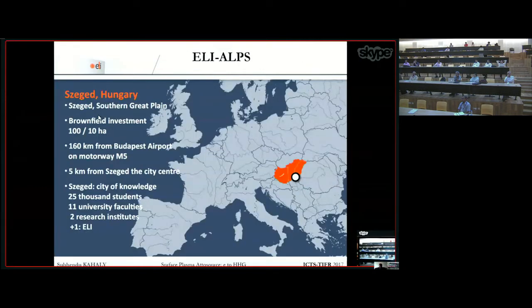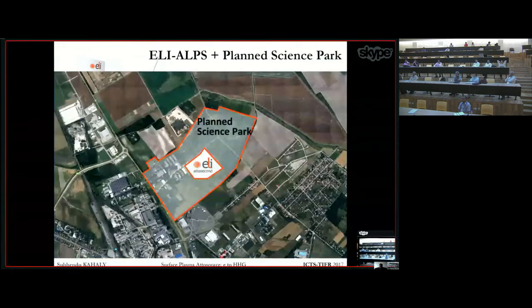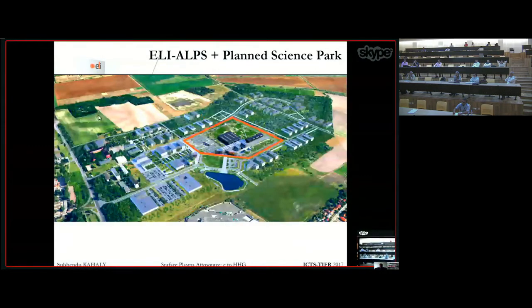So this is basically the map of Europe. The orange part is Hungary, and the ELI-ALPS, or ELI Attosecond Light Pulse facility, is situated in the southern part of Hungary in a city called Szeged. And this is a top view picture. In the center, where ELI Attosecond is written, is the facility, and there is a planned science park surrounding it. The orange part in the center of this image is the ELI facility, and there is a plan to organize a science park with industries and everything around it.